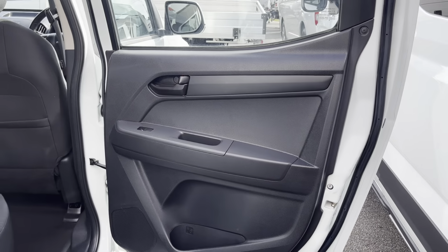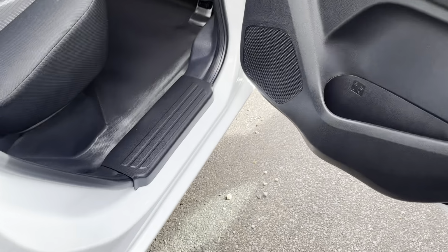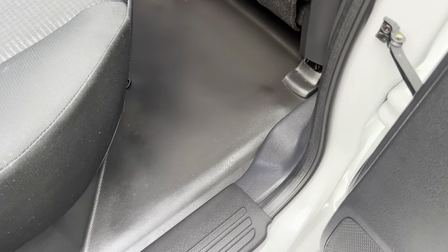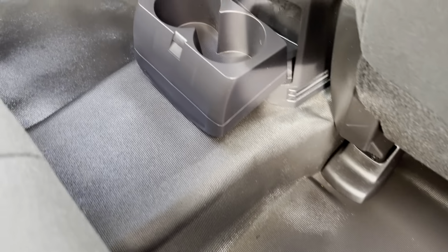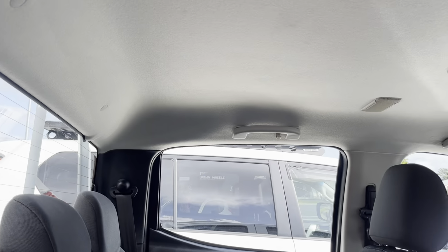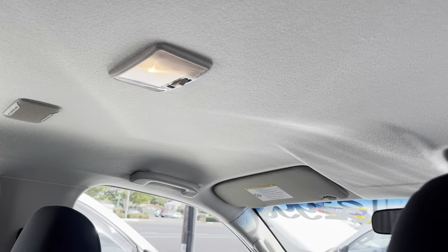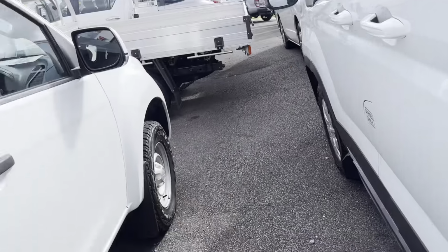All right, coming through the interior now. Inside of that door, all nice and clean. Obviously your vinyl flooring being the SX. So coming through here, you've got a couple of cup holders that fold straight back into the inside there, and the rest of that's all nice and tidy as well. Through the rear seats, a couple of light little marks in it, but obviously nothing too major to be concerned about. And through the roof lining as well, obviously you've got that sound system in the roof there, but no marks or anything in the roof lining either, which is a good sign.